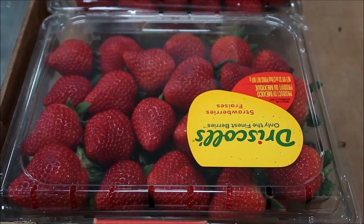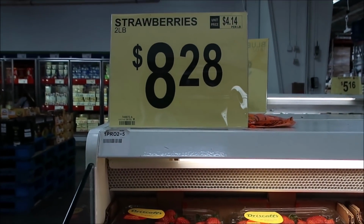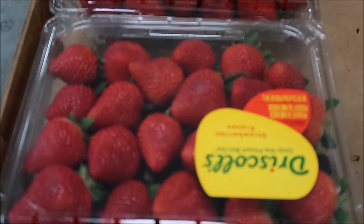If I thought the price of the strawberries at Walmart was high, look at the price at Sam's. Good grief. No, we're gonna pass on this.